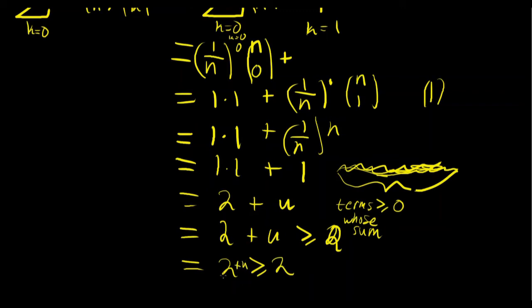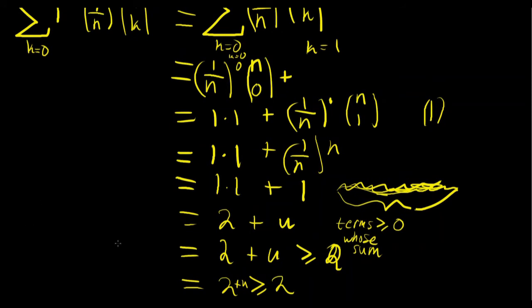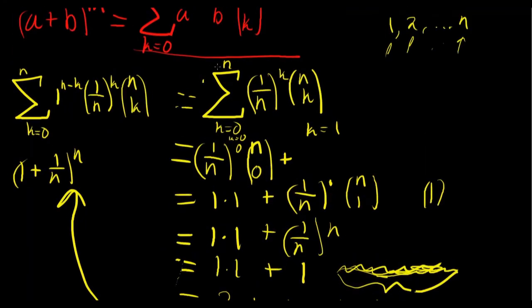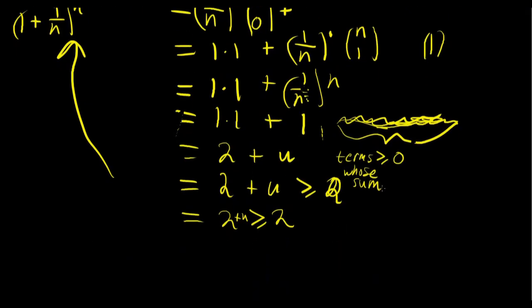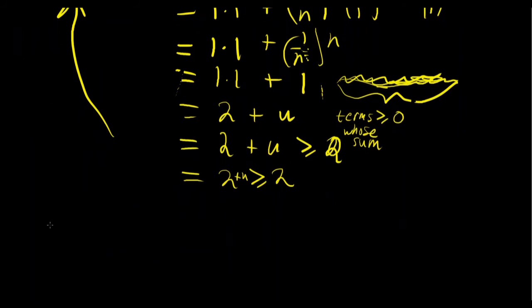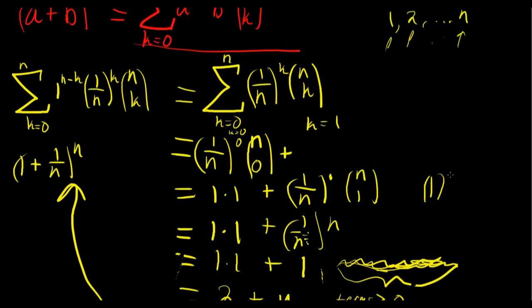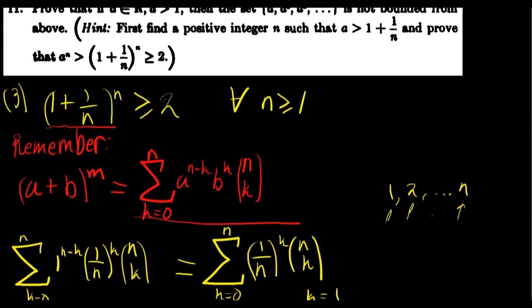So 2 plus u. That implies, and remember, this was the summation expansion of 1 plus 1 over n to the nth power. So for any n greater than or equal to 1, because remember I just talked about when n equals 1, these u terms will equal 0, and this inequality still works. So for any n greater than or equal to 1, 1 plus 1 over n to the nth power is greater than or equal to 2. And so we've done it. We've proven property 3: 1 plus 1 over n to the nth power is greater than or equal to 2. So that's really great.